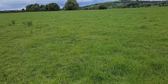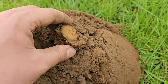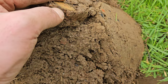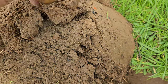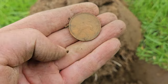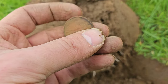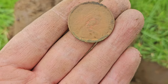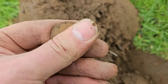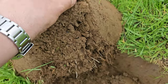Move back down to the bottom fields now. My back's starting to give in. We're definitely here 6 or 7 hours now. Yeah, we're on. Say 2 feet. Come out, I said. No, 10p. A beautiful 10 pence of Queen Elizabeth II. Lovely. To leave some imprint.